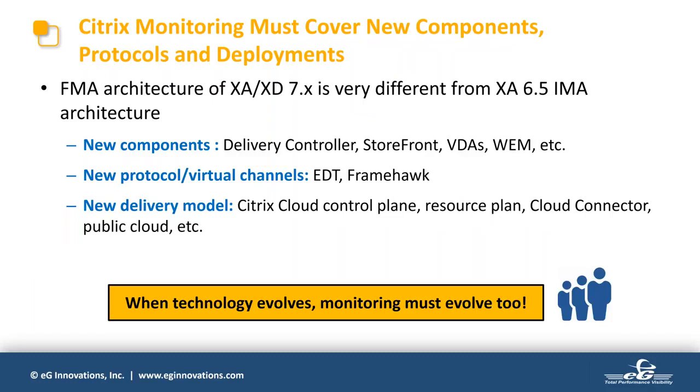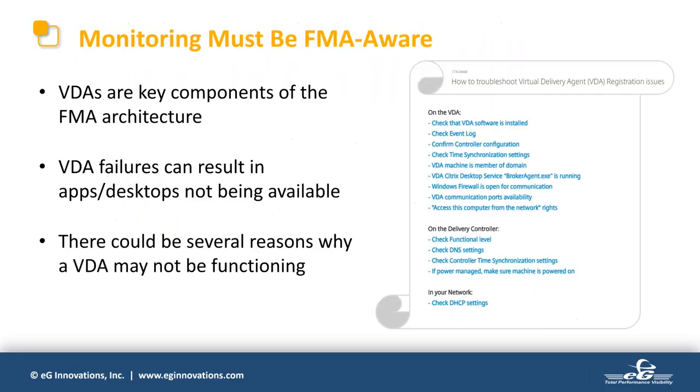VDAs are key components of the FMA architecture, so you need to monitor the VDAs. VDAs are there to make sure the client session is going to be fault tolerant. But if VDAs are not functioning well, there is going to be a big hole there. So it's important for you to be monitoring the VDAs. There are a lot of things you need to look for in each and every one of these things that I'm highlighting, but I want to give you a perspective of all the different things that you need to be focused on. There are dozens and dozens of metrics, in fact, hundreds of metrics in each and every one of these sections in some cases, that need to be monitored and managed.